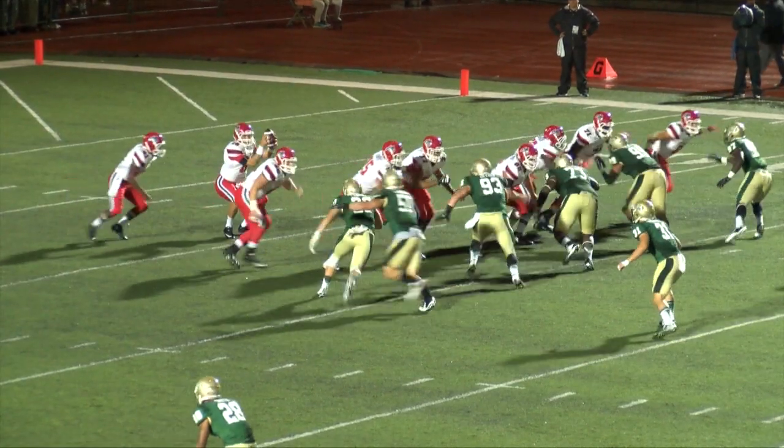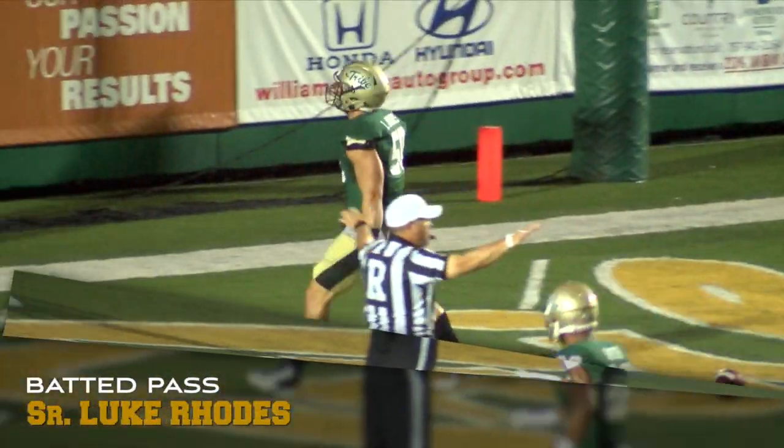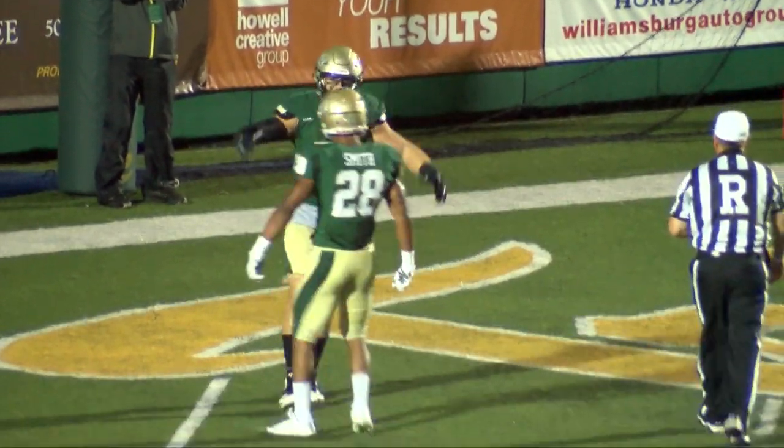Showing a blitz. Luke Rhodes is edging to the left. Here he comes. They come that way. And Luke Rhodes batted it down. Nice job by the great Luke Rhodes, the All-American.